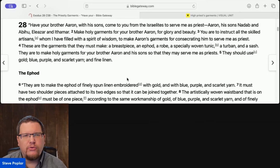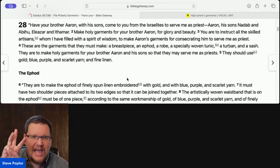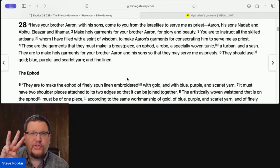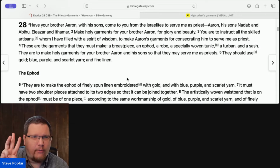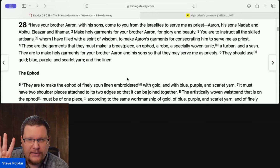Moses is supposed to rule the people. He is serving clearly in the role of prophet. In the Old Testament, we have these three roles: prophet, priest, and king. And God is assuming the role of king here, and Moses is taking the office of prophet.